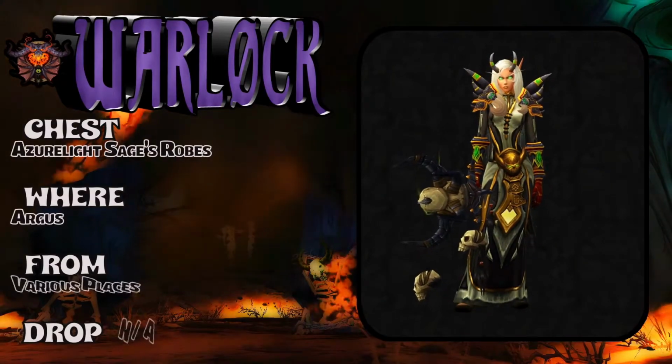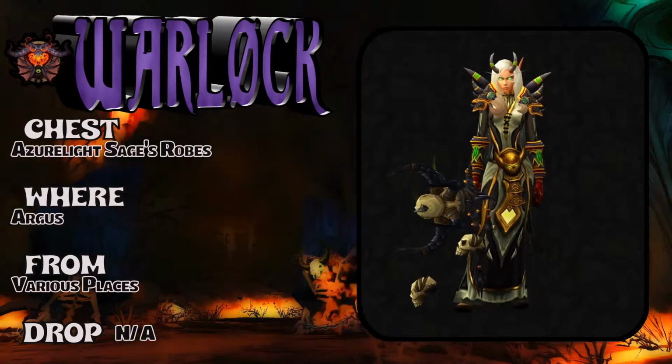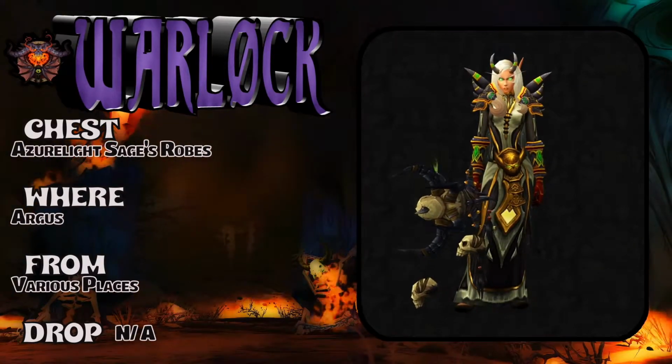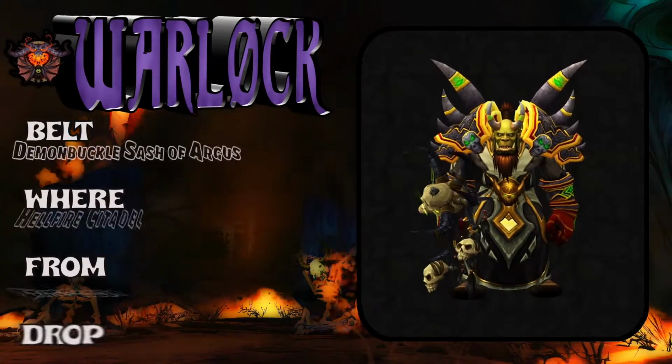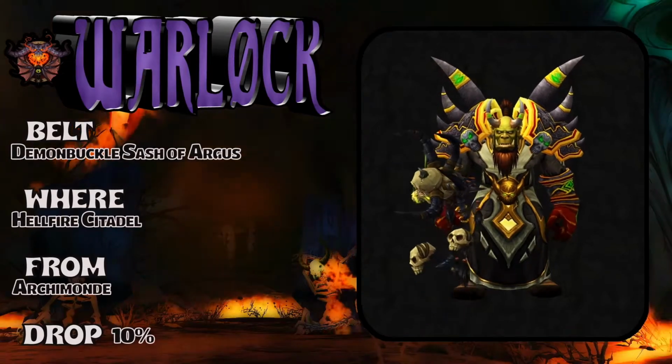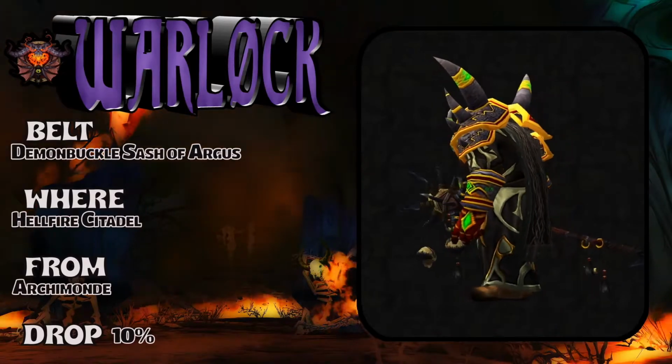The chest is kind of difficult to get. Azure Light Sage's Robe, Argus, various places in Argus, kind of a difficult thing to hook up with. You're going to have to take a look at Wowhead, get more information on that. The belt, Demon Buckle Sash of Argus, Hellfire Citadel, the last boss, of course, is Archimonde, 10% drop rate on the belt.